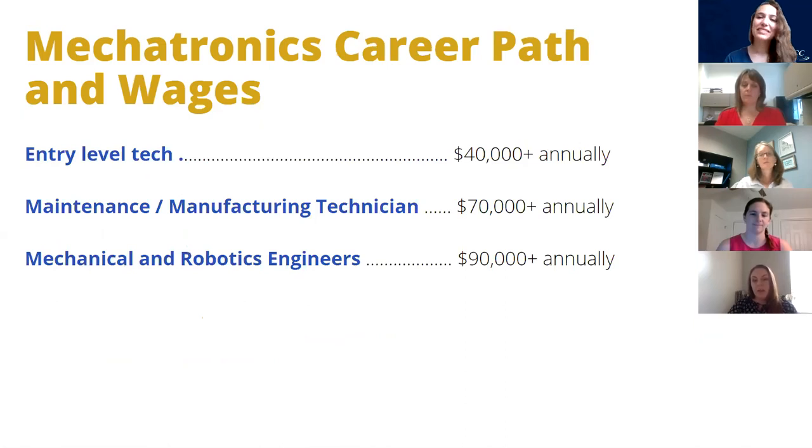So different pathways here or levels. An entry-level tech can make about 40,000. Maintenance and manufacturing technician around 70,000 with experience. And then as you go up, mechanical and robotics engineers, 90,000 plus. And again, that's for our area.